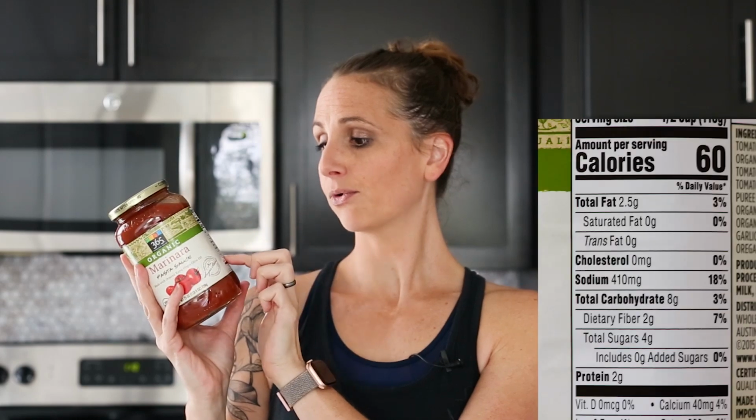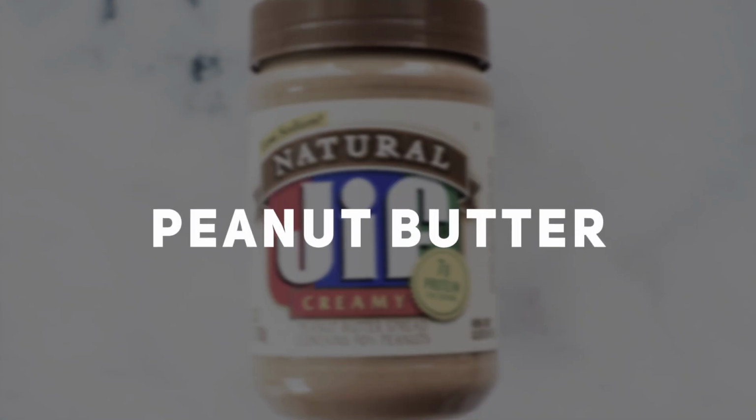So I would recommend looking for a pasta sauce like the Organics 365 brand. They have absolutely no added sugar in the ingredients list, which is a really biggie. And it has 4 grams of total sugar in a serving. But you know that that's just from the naturally occurring tomatoes in there rather than added sugars. So it's a huge difference in what your body is gonna do with that sugar once it gets it. And it's not just like a bunch of processed sugar in your body.